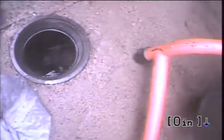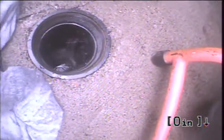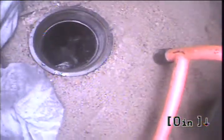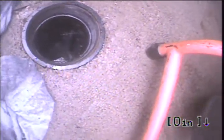I'm going to scope towards the street in the beginning, and then at the very end, since this is a two-way, I'm going to go back towards the house and just make sure everything's good, since the clean-out access is in the driveway a little bit further out than the foundation. So I'm going to continue out.